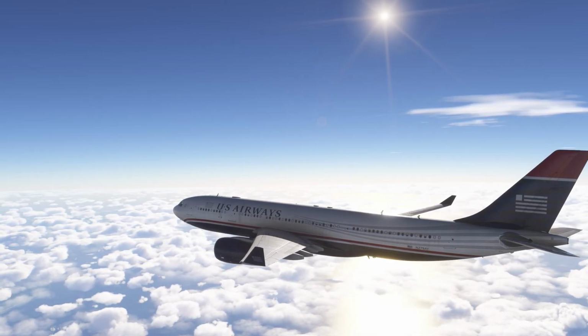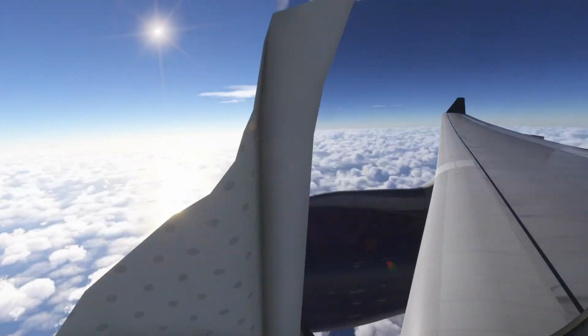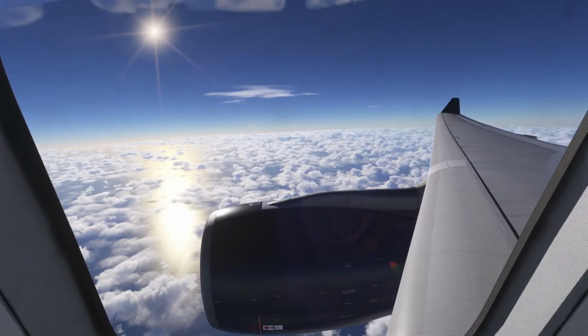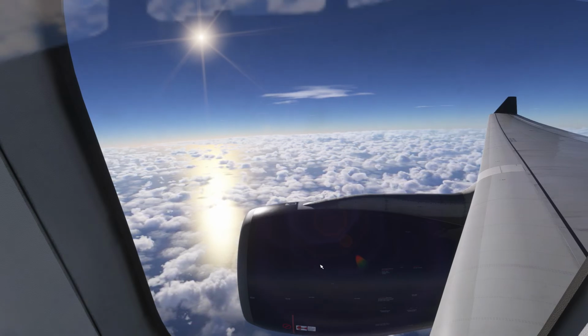Might take 30 minutes to load the sim if it's 4 terabytes. Virtual flight diaries, I'll take it, man. I'll take that happily. Give me 4 terabytes. Give me a 30-minute load. It used to take my X-Plane 10 30 minutes to load.